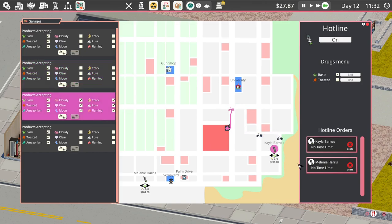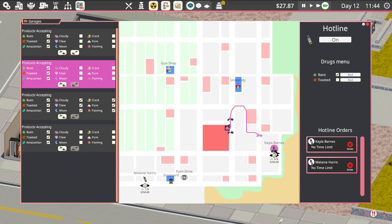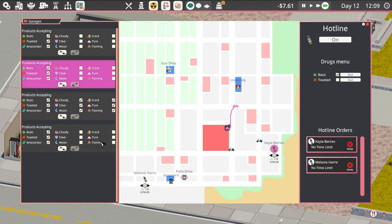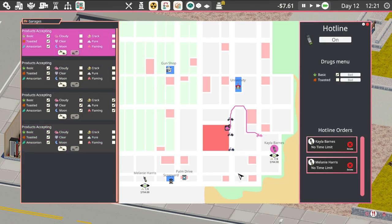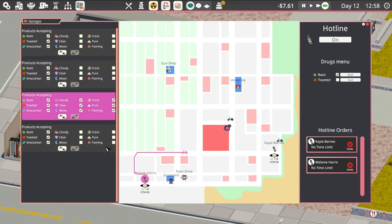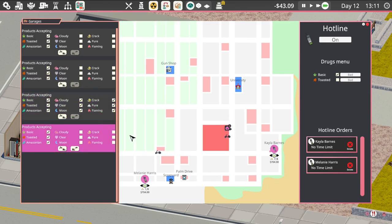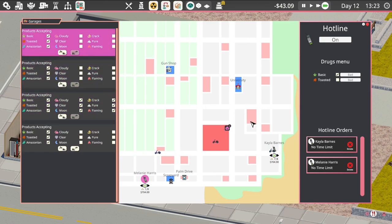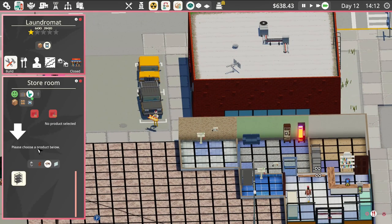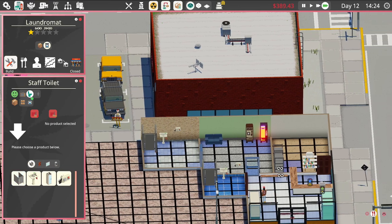So this is what I hate though, when you send them all, they're all going around in circles. You've now delivered 7. You're going. Okay, you might as well go to Michaela Harris now. Same for you. Okay, that should be the last drug delivered there. Money, money, money. I think as long as I get a staff toilet, I think we'll be okay.